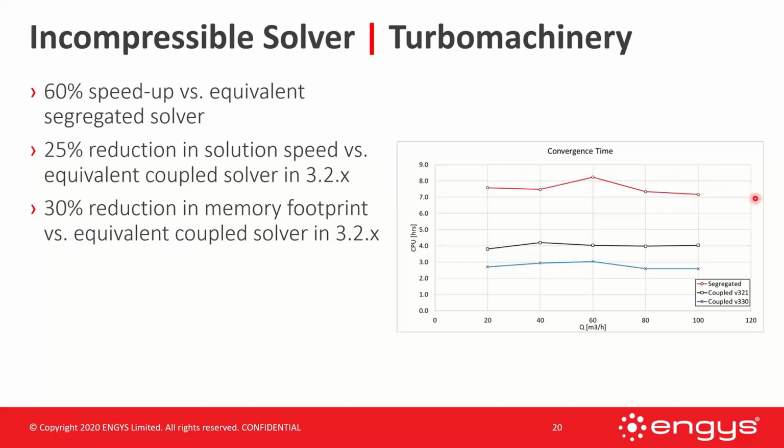So here we've got this top red line, which is the segregated solver, the black line, which is the previous version of coupled, and then the blue line, which is the new version. Comparing the new coupled versus a segregated solver, we see around a 60% speed up between those 2 different approaches. We also see a 25% reduction in solution time versus the equivalent solver in 3.2. So this is 25% faster than the previous version. And then also we see a 30% reduction in memory footprint versus the equivalent coupled solver in 3.2. So we see gains in speed that are also due to better memory management in this case.